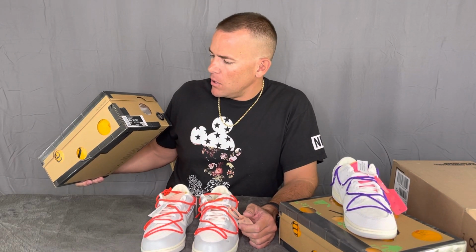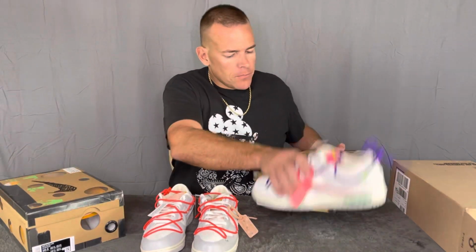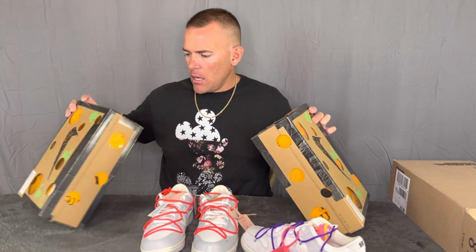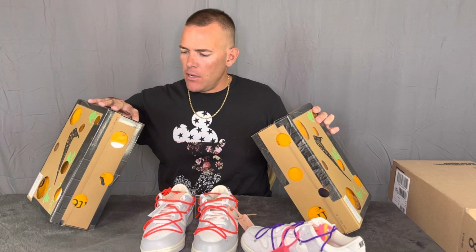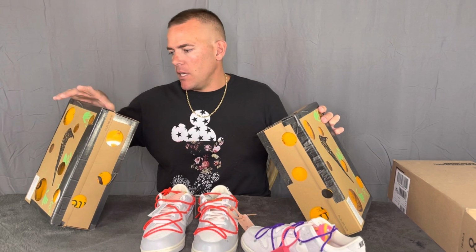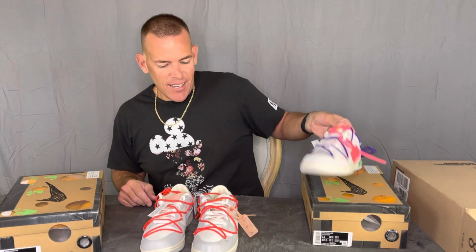If you know the difference there, or you want to go ahead and give me a little bit of a heads up, a point of view, something I should be looking at. I mean, the DM codes are different, so we're good there. And I know that those are the right codes. Tag looks good, but I know the shoes are good. They smell good. They don't smell chemically and fake, and they look good.